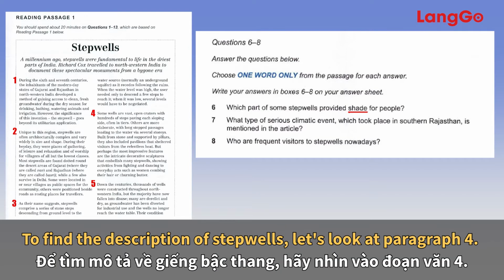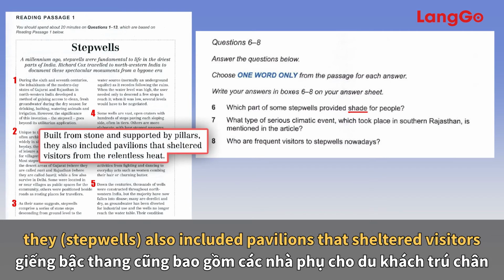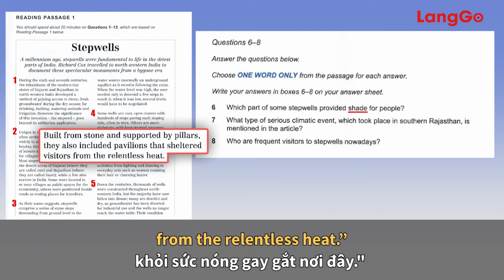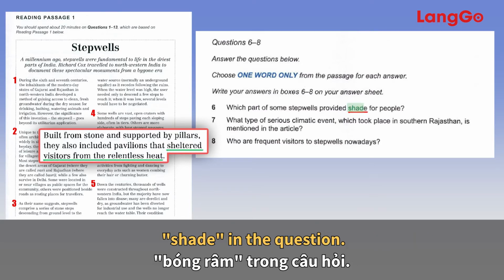To find the description of stepwells, let's look at paragraph 4. The writer says that, built from stone and surrounded by pillars, they, stepwells, also included pavilions that sheltered visitors from the relentless heat. And the phrase shelter from the heat here matches with shade in the question.